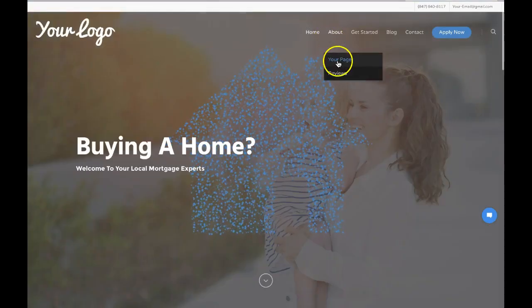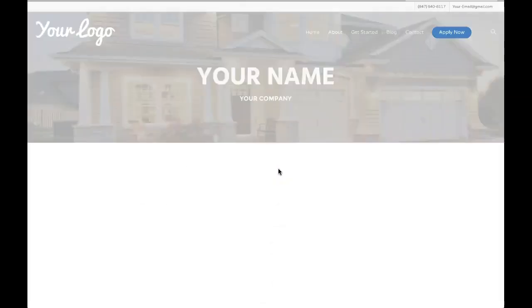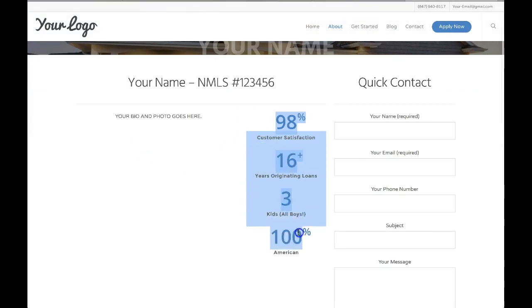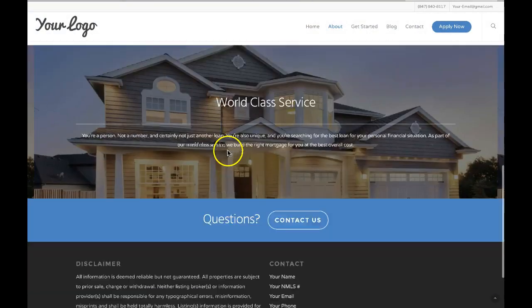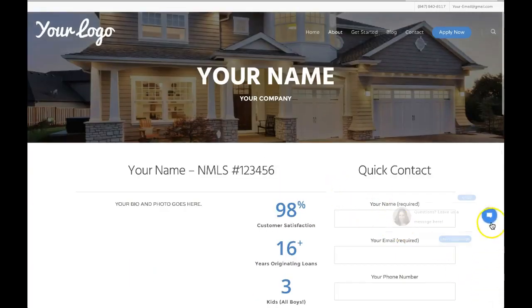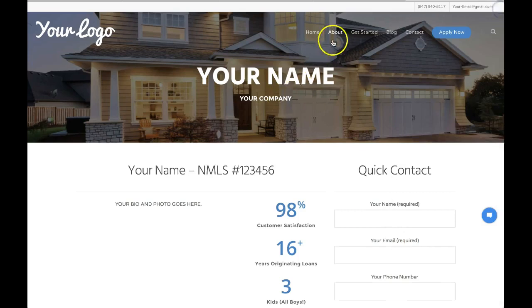So let's go to the first page here, the About page. This is going to be your specific page here. It's going to have your information, your photo, your bio, a couple snippets if you want, contact form, and then social media links. And of course, we got the call to action. Now, if you notice, this just slid up, and this slides up after 10 seconds of being on every page. The reason we do that is because we want it to be a noticeable thing rather than just always being there. And so again, this contact form is going to be there on every page, which is very important.